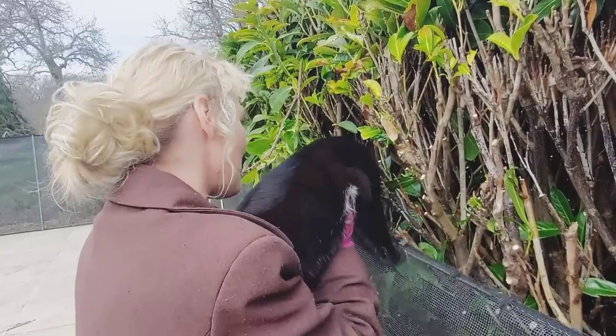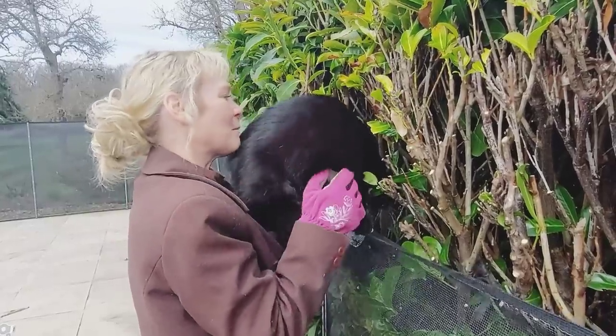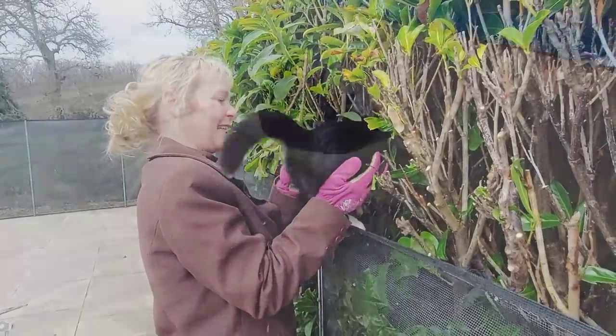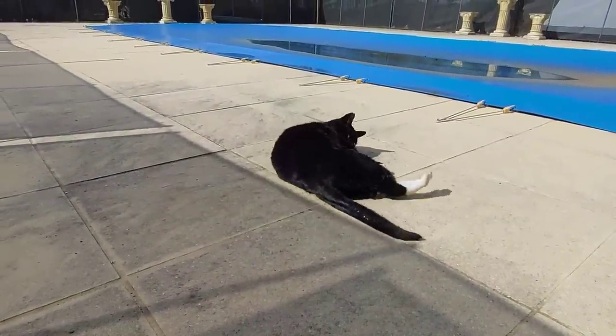I'm going to come down now, Brambles. I just need to help him. I want to help. Oh, he's off. I haven't got it.